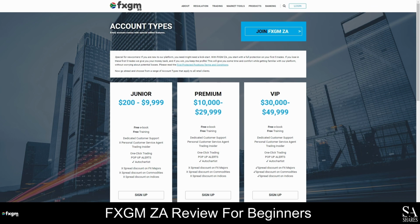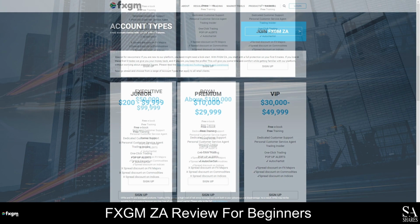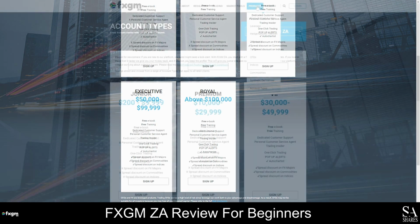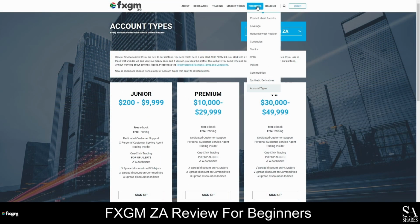For deposits of $30,000 or more, FXGM offers 3 high-level accounts with VIP perks. These accounts have the lowest spreads for major Forex pairs, Commodities and Indices. Unfortunately, FXGM does not seem to offer a demo account at this time. To learn more about the accounts and trading conditions FXGM offers, click on the Products tab and head over to the Account Types page.